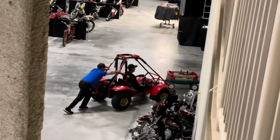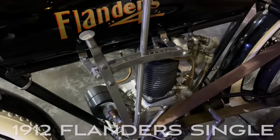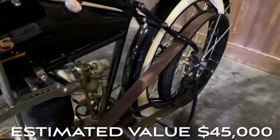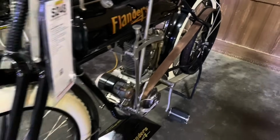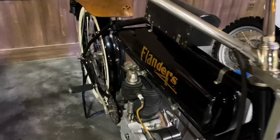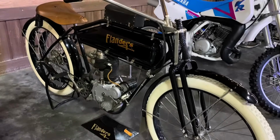That looks like fun. 1912 Flanders 4-horsepower single, valued at about $45,000. Like I said, guys, I can really appreciate this stuff. It's awesome, but for $45,000 I probably wouldn't want to own it. A little out of my price range, and just not something that I would care to spend that much money for, but I can appreciate it for sure.